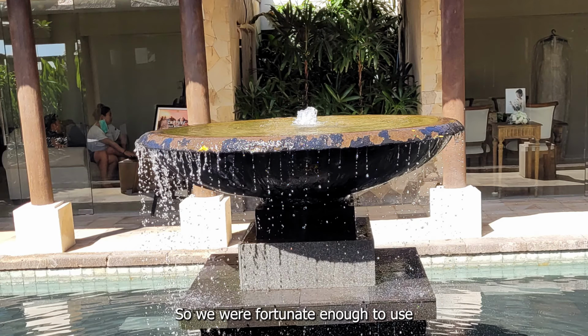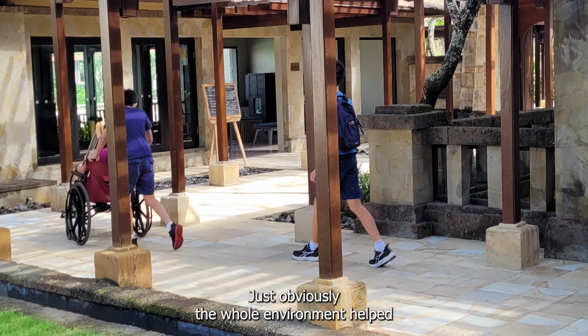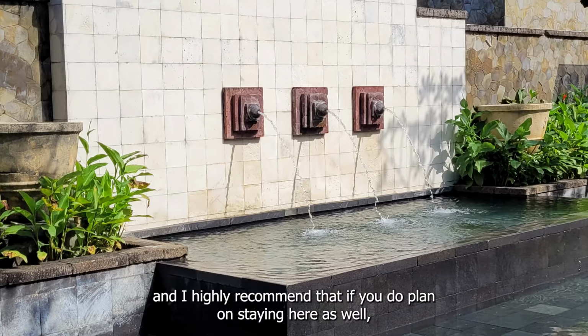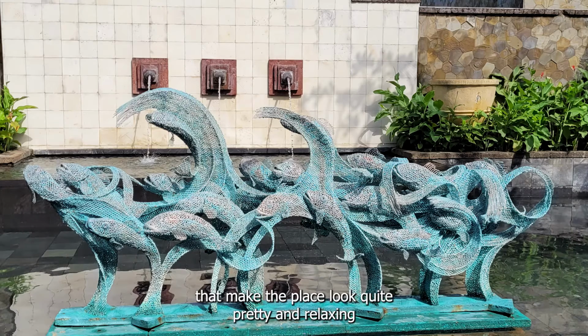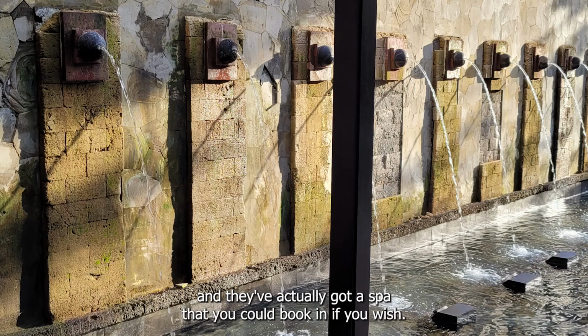We were fortunate enough to utilize their service and got some beautiful family photos taken because we were actually Diamond members at the time we stayed here, and they were just beautiful. Obviously the whole environment helped, and I highly recommend that if you do plan on staying here as well. There is obviously lots of fountains and waters that make the place look quite pretty and relaxing, and they've actually got a spa that you can book in if you wish.